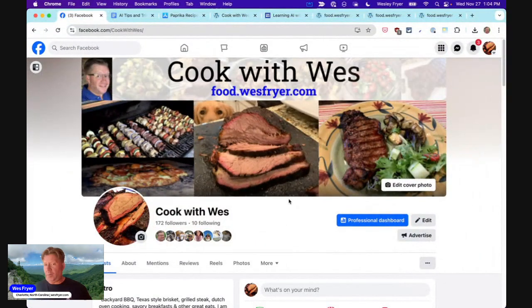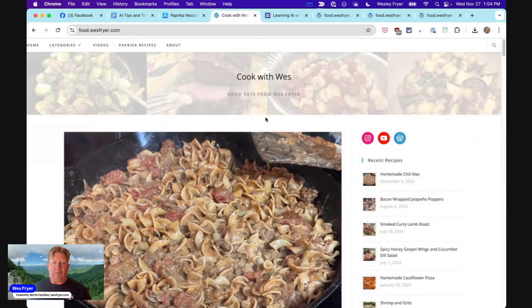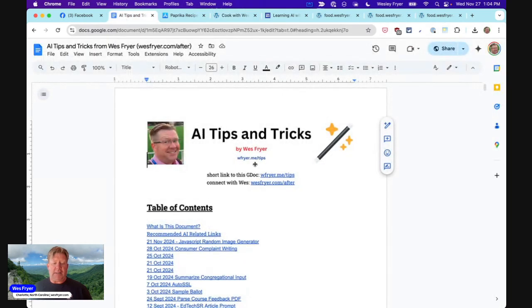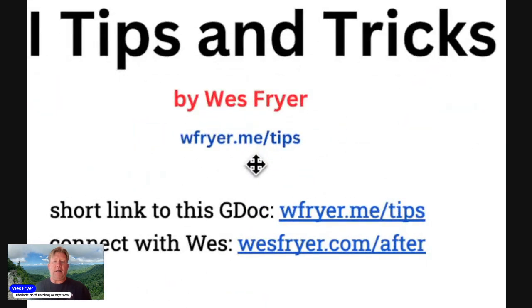This is my Cook with Wes set of web pages. I have all of our family recipes on this website, food.westfryer.com. And so I'll be kind of drawing from that. But I ended up starting, and hopefully this zoom will work, basically a Google Doc where I was tracking all these things that I was doing with AI.